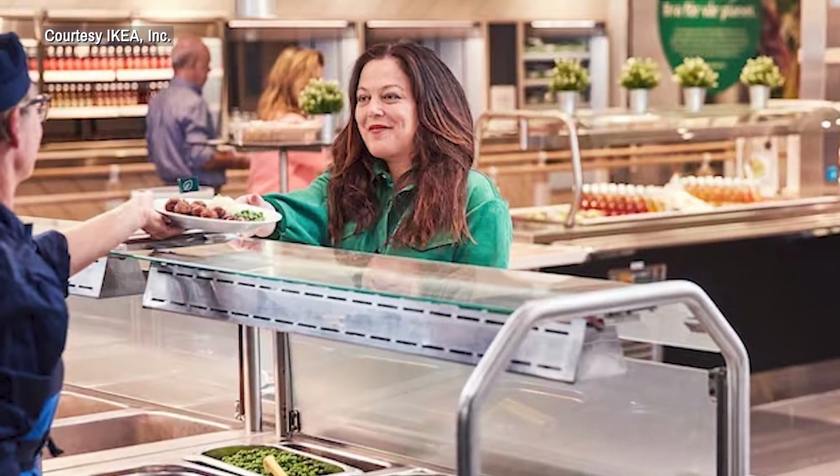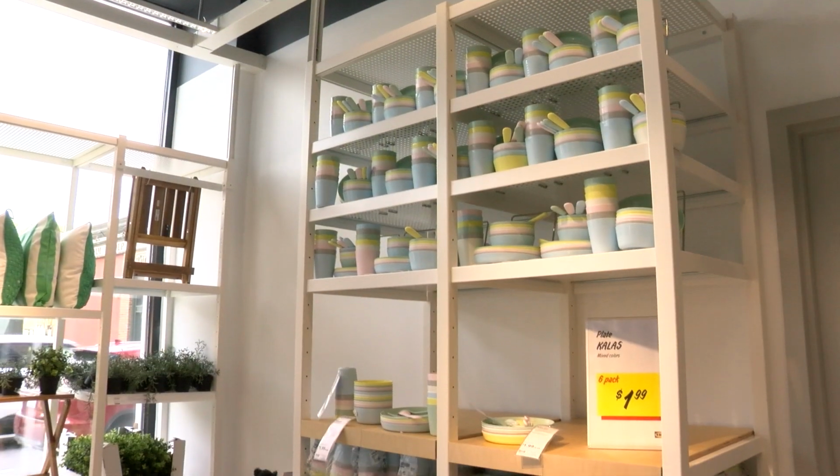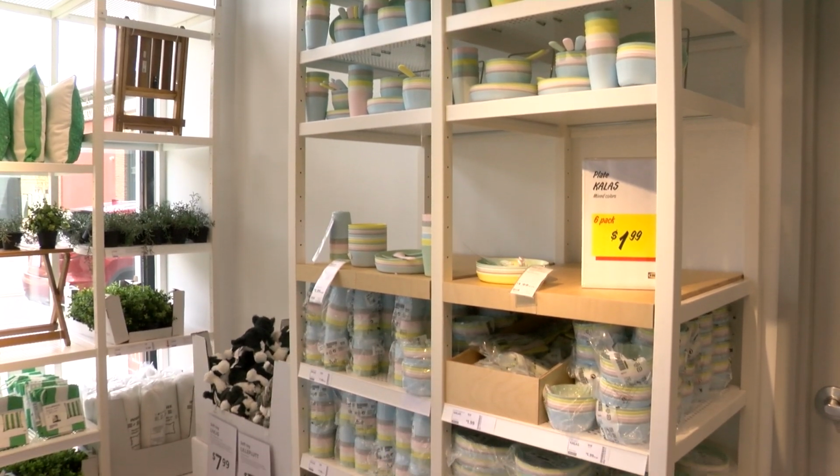While customers will not find IKEA's well-known Swedish meatballs at this location, they can go home with other small items. I've gotten a lot of questions about that. Or do they have the cinnamon rolls? No, they do not, sadly. It would be nice if they would add them, but they don't. So you can't get the food there, but you can get a lot of things to eat food on.